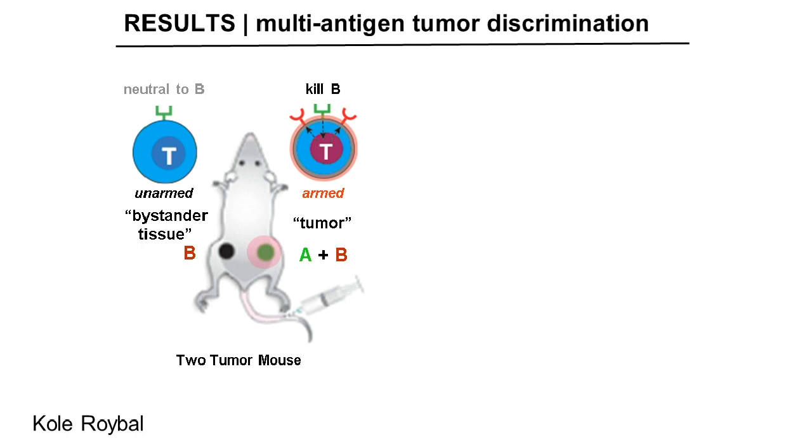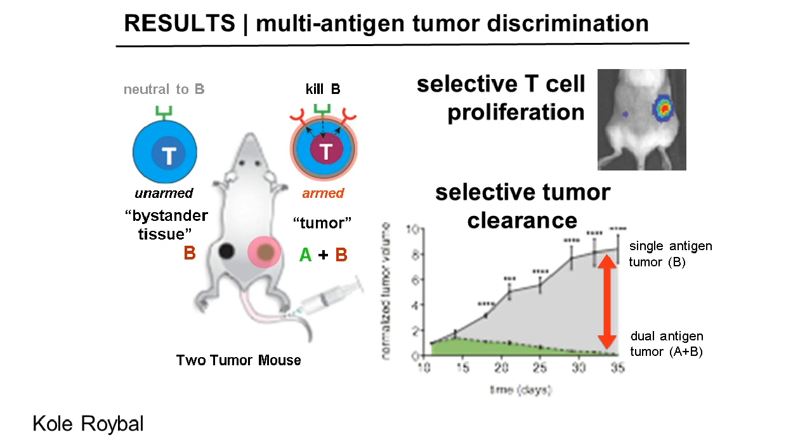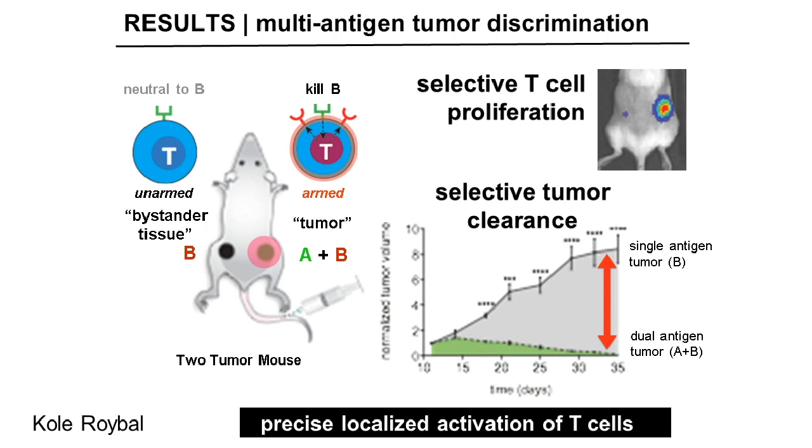Okay, so Cole did this experiment in many mice, and what we showed is, first of all, a big part of getting a response is proliferation of the T cells. So we actually saw selective proliferation of the T cells only on the dual antigen side. But even more strikingly, as we followed these mice, on one side the single antigen tumor, the bystander model, grew and grew as if there were no T cells added. But in the very same animals, we saw very effective clearance of the dual antigen tumor. So in fact, these T cells that we engineered are able to recognize where they are based on the priming antigen and have very, very different effects on killing based on the killing antigen.